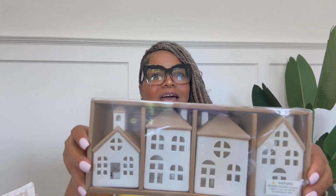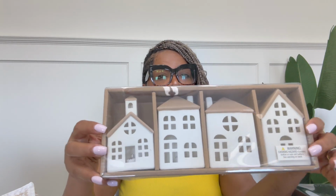Another item I got from Hobby Lobby, guys, are these beautiful little houses. Super gorgeous, and they have the lights on the inside. But the reason I picked these up, it's not so much for fall, but for Christmas, because a lot of times people will do like the Christmas villages. So if you're doing a Christmas village, this is a good buy at Hobby Lobby. It's $23.99 and then 40% off, and it's 4 in the set of varying sizes, which is really good.